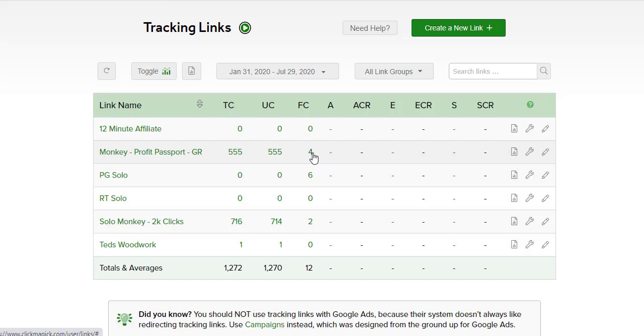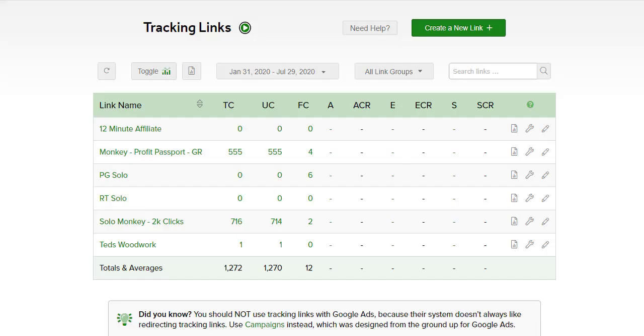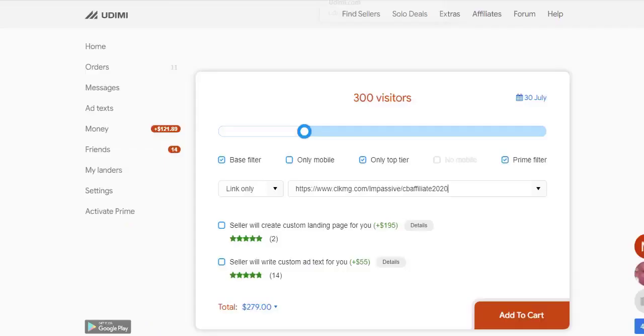What you need to do is take a screenshot of this, straight away email your vendor saying, hey man, you're sending me crap traffic. He will look into it and straight away he will switch the traffic, because every internet marketer knows about ClickMagic and they know that ClickMagic is a very, very accurate tracking tool. First of all, once you create your tracking link using ClickMagic and you give that link to the vendor, whether you're using Udemy or any other email traffic source or solo ad vendor, they will make sure they send you quality traffic.